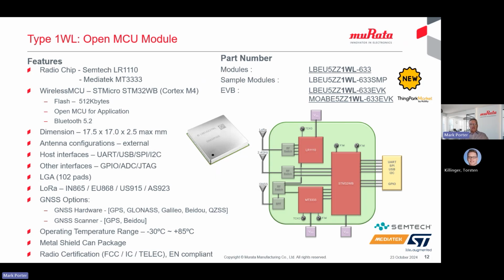The GNSS scanning on the LR1110 supports both GPS and Beidou constellations, and then you get a further range of constellations supported if you take the variant using the GNSS hardware chip. At the minute, it looks like the accuracy between GNSS hardware and GNSS scanning functions are fairly similar, around about 10 meters. The support for interpretation of the GNSS data for the scanning function is managed on the cloud, whereas with the GNSS hardware chip, as I mentioned, that would be completed on the module device. And this is a metal shield construction on an FR4 substrate, and as I said, using the same physical package with and without the hardware chip.